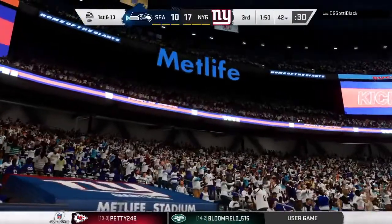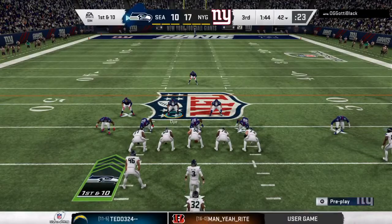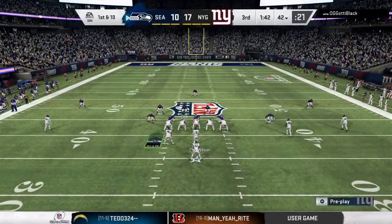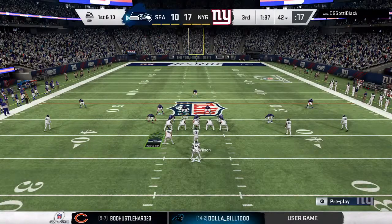Because when I watch him, I think of his vision, straight ahead, peripheral. Also has that sense of where holes are going to be before they actually open. I think that helps set him apart from many of the other backs in the league. Check, 93's the mic, 93's the mic.